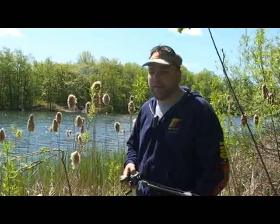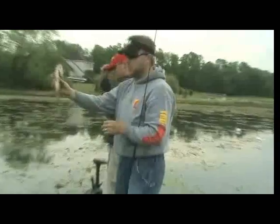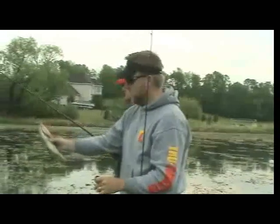It's just a little game we play on the boat. Don't be afraid to borrow your buddy's equipment without them seeing you. So we figured out where the little males are. This one actually took a swipe at Josh's frog, and I threw back in there.